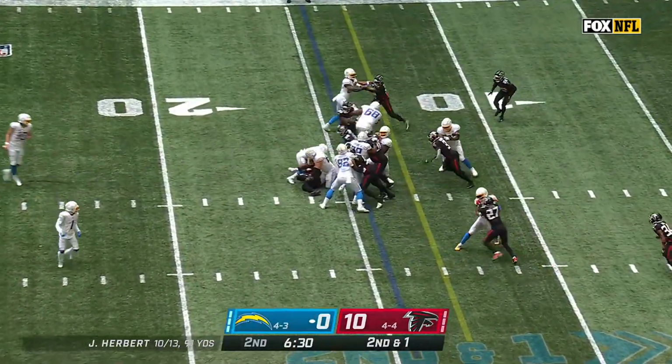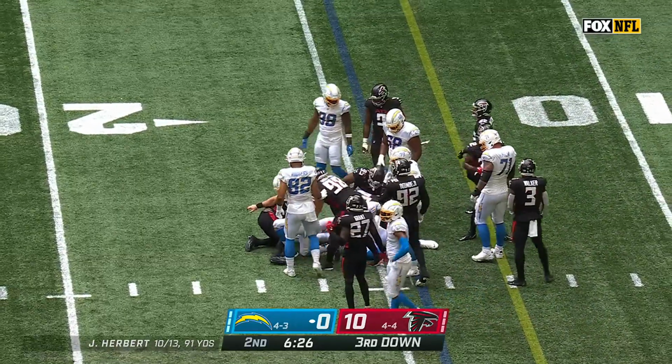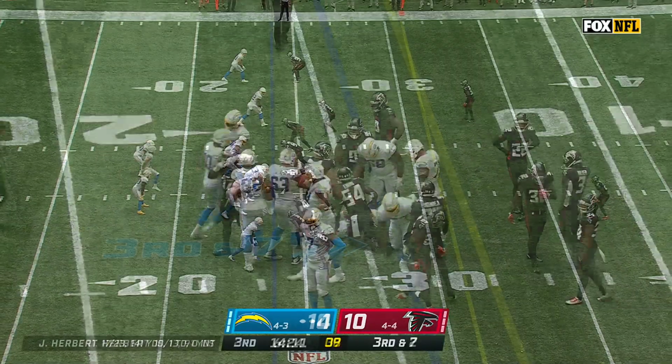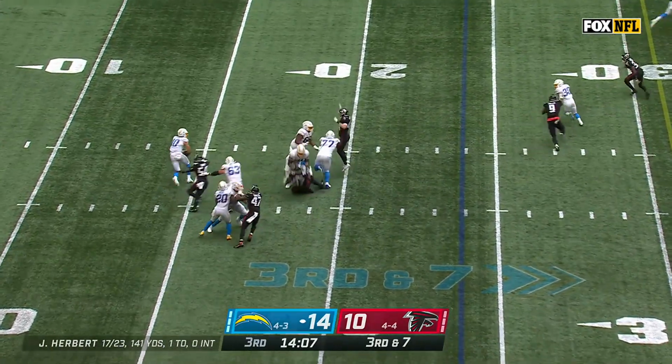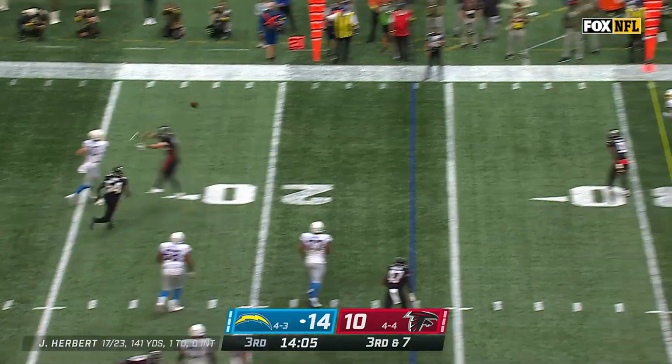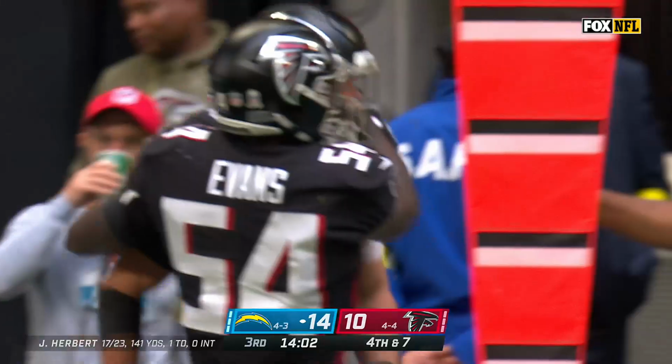2nd and 1. And they did not convert that time on 2nd and short. Everyone up on the line and now play tighter man coverage. 3rd down and 7. Herbert moving to his left, and then that pass was batted down.